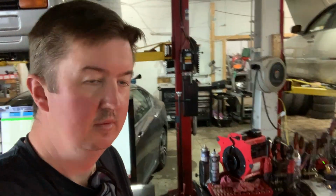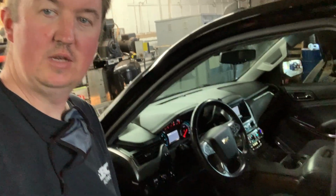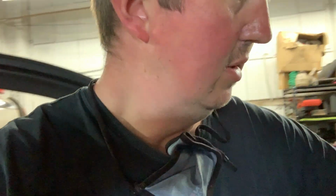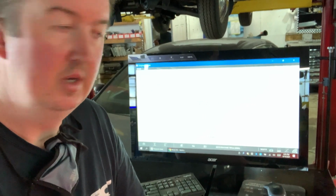Okay, so we're back with our Tahoe, our difference of temperature Tahoe. Sean has expertly replaced the driver's side actuator. All is well inside again. I was in there, but it's actually quite frosty. Both sides are even, no issue there. We just went ahead and calibrated our actuator doors. Calibrated the actuators. So that's complete.